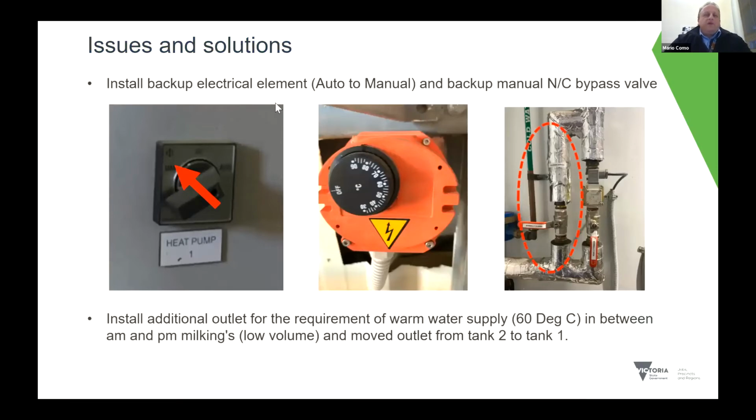In terms of having a backup system in case the heat pumps failed, we made sure we had an electrical element system in place. We haven't had to use it, but we can go from auto to manual, and it'll divert to the electrical element system. We also placed a manual bypass valve, just in case the solenoid valve failed. We could open up the manual bypass valve and shift the water from tank 2 to tank 1, and the heat pump will continue to operate and reach temperature.